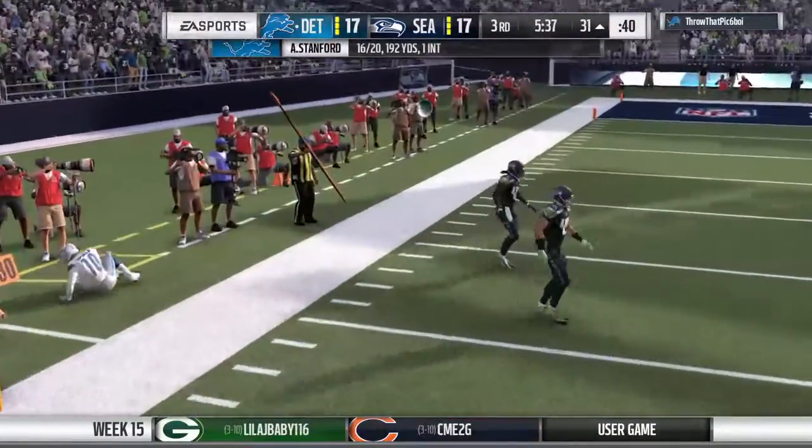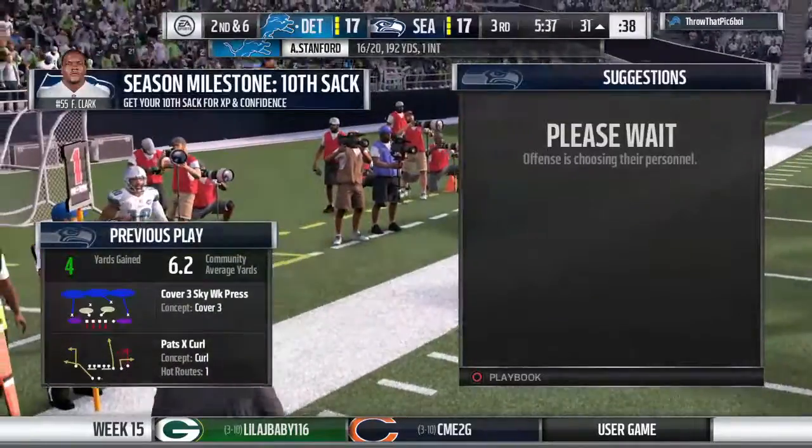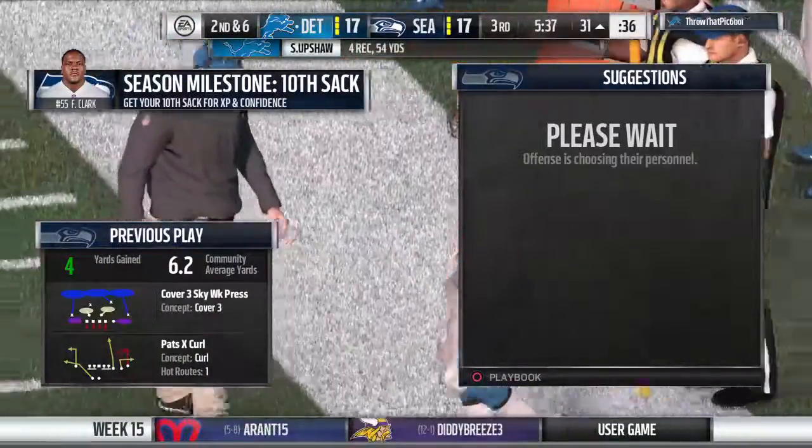Always so empathetic for those DBs, aren't you? That throw good for 4. It's 2nd down.